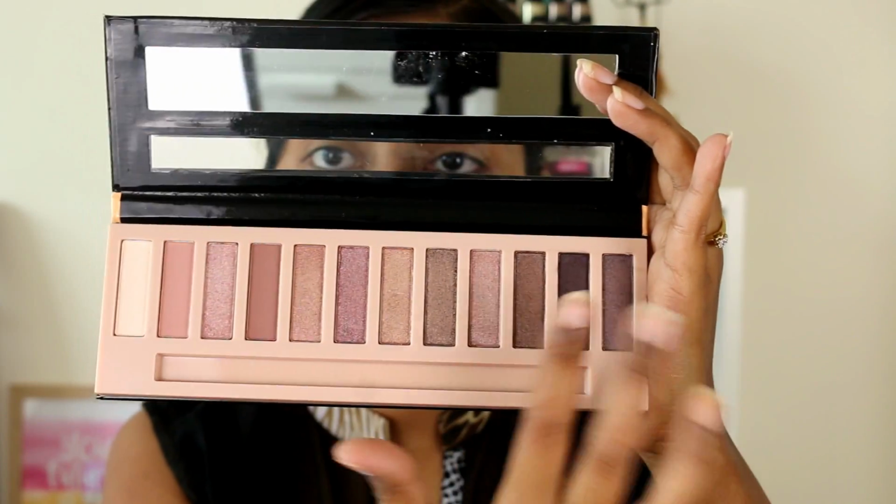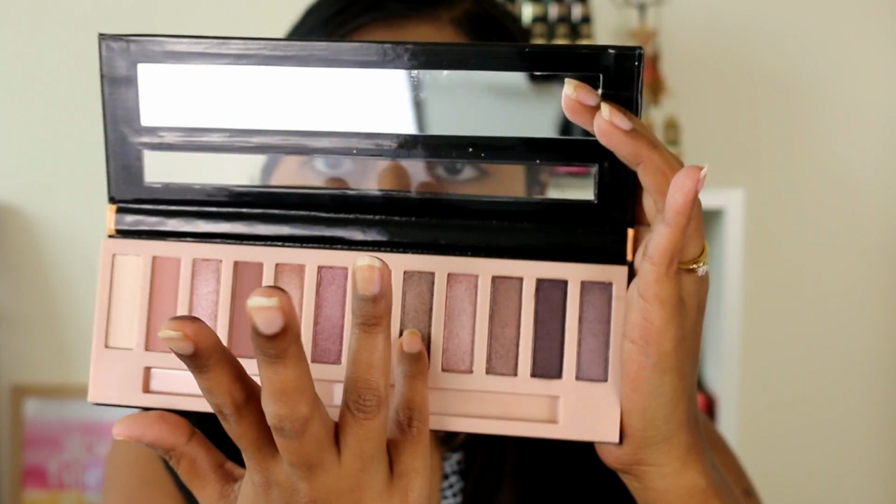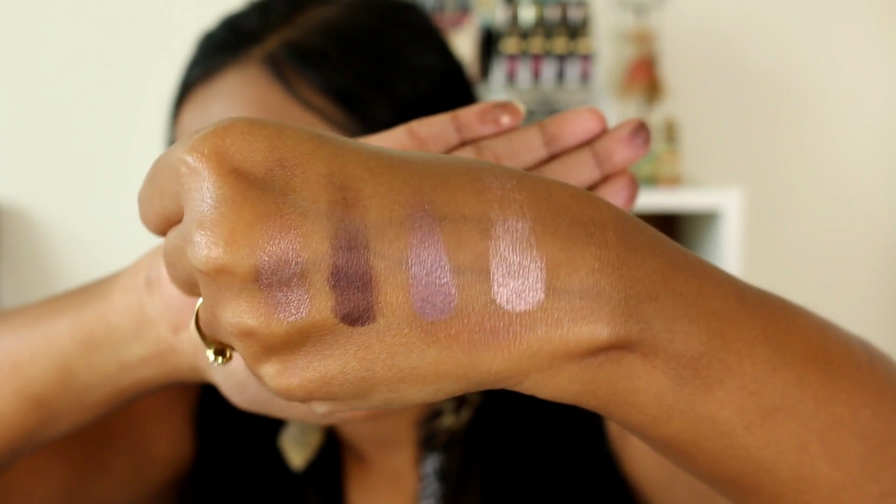Let me swatch this one, this one, this one, this one. And there are 4 shadows. Now you can see the shadows here. The shimmers are pretty nice, very good. Not one of the best pigmentations, but they are pretty pigmented, really good. And they feel very soft in the pan, which I really like.